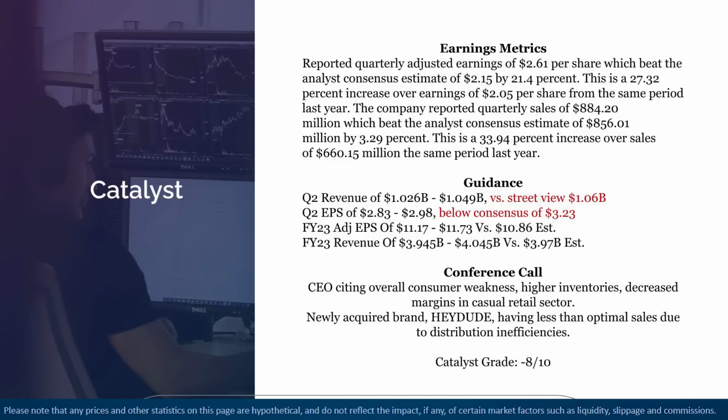They beat revenue by 3%. However, what we're seeing in this market, I would say, is a very relevant theme: the guidance. I think guidance always has attention to it, but in particular now. And in this case, it was a weak Q2 guidance, highlighted here in red.